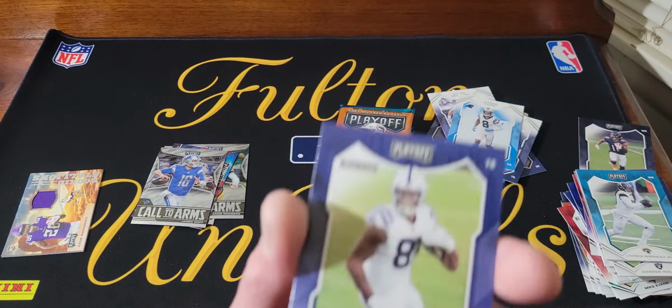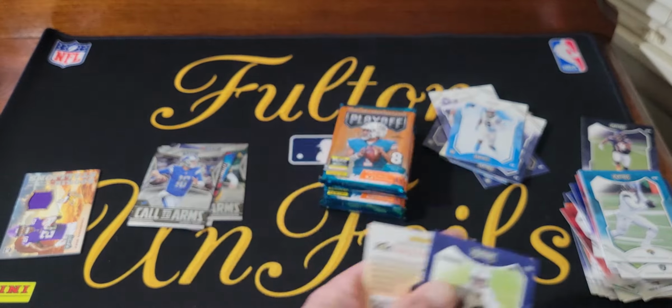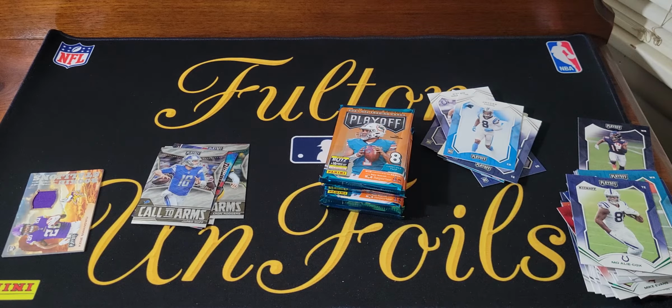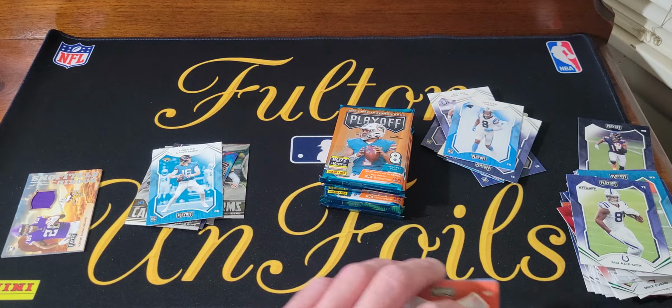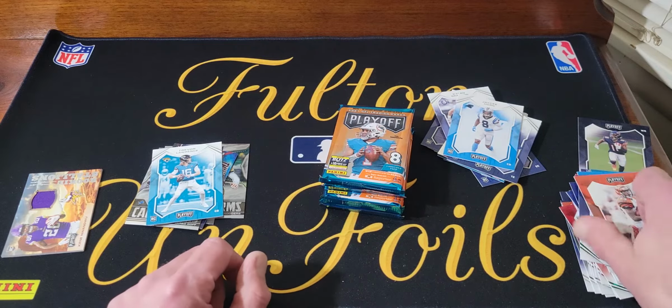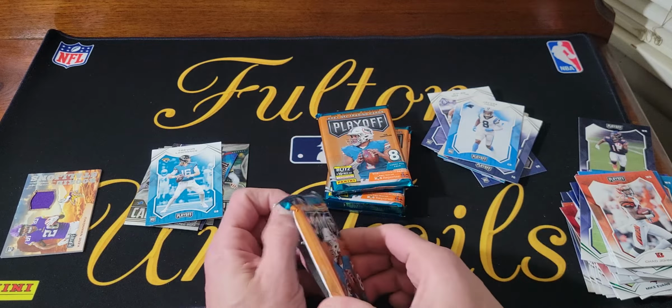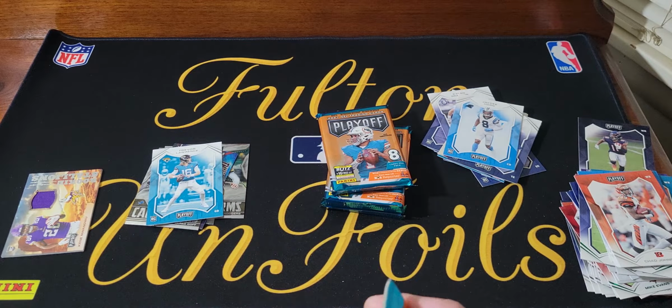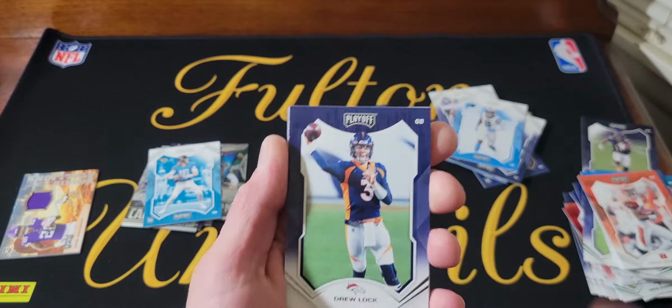Base rookie. And who is that? Mo Ali Cox. Kickoff. Green. Little foil there. So we got the Trevor Lawrence. We'll put him over. I don't know why those cards are there and the other ones are there. Whatever. Well, these are all rookies. That's it. These are just chrome. Yeah. Put Trevor over there.